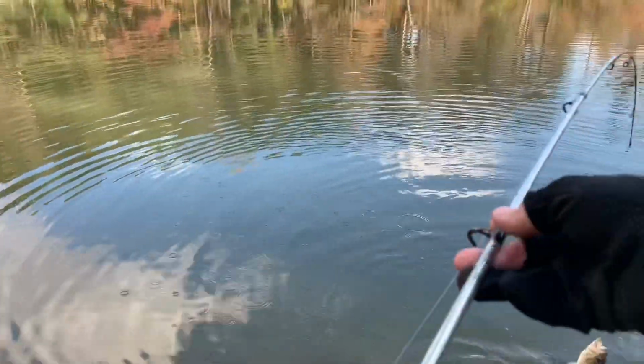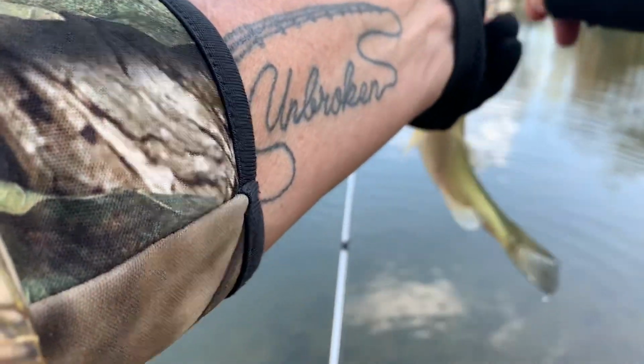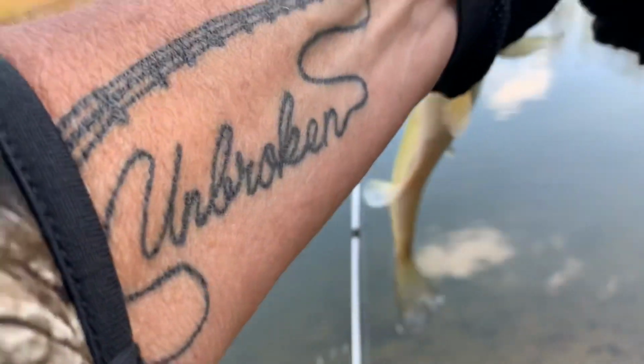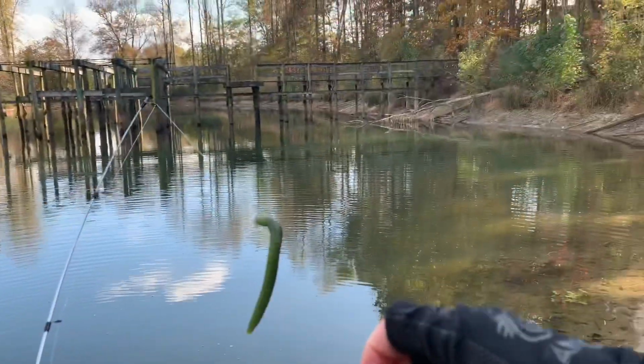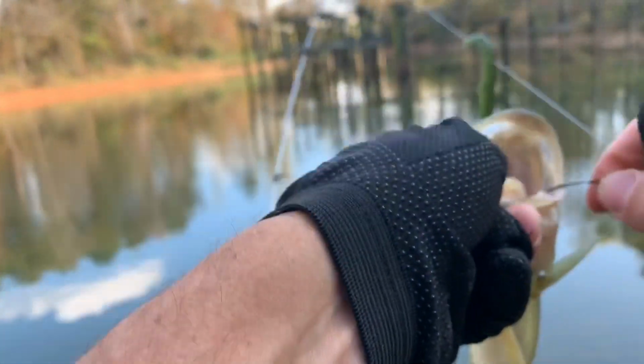There's another one, guys. Not as big as the first one and not as small as the last one. We'll take it. Whew. I wish I'd have had my camera rolling when this guy hit. I saw a couple fish trolling on the shoreline, and I cast it over there, and he came up and he busted it on top before it could even start sinking.